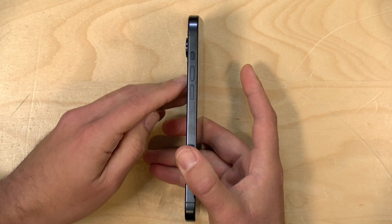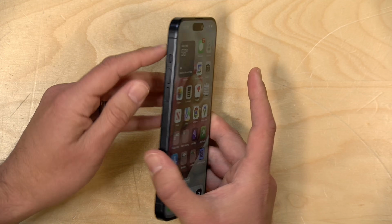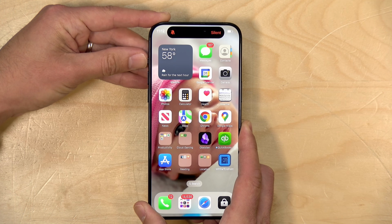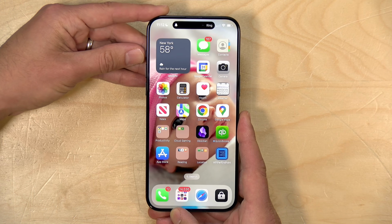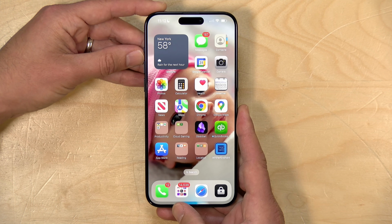And of course, one of the biggest changes is that they swapped out the silent switch for a button. And by default, it will do what the switch does, which is that if you hold it down, it will toggle between silent and ring. But you can also go in and configure the button to do different things. By the way, a simple push here doesn't do anything. You have to hold it down in order for it to make that switch.